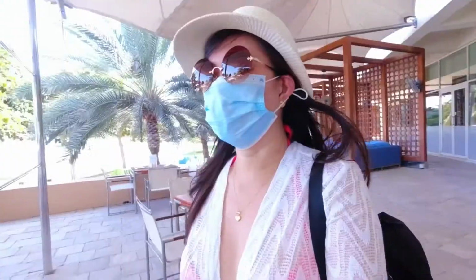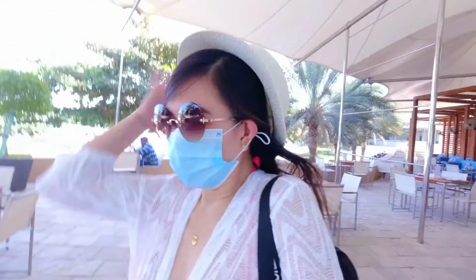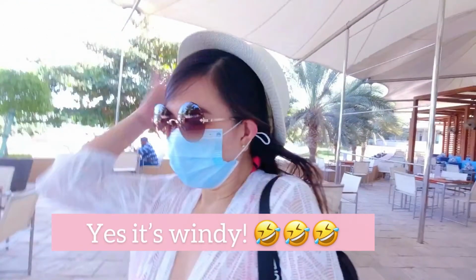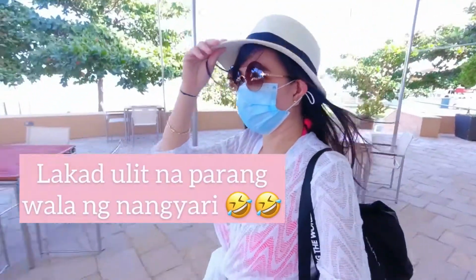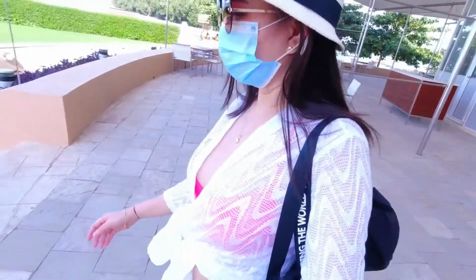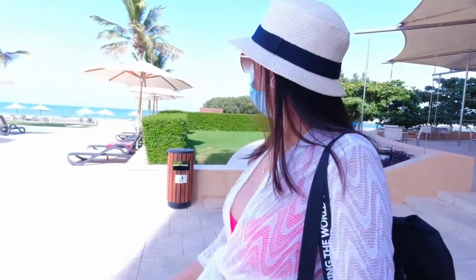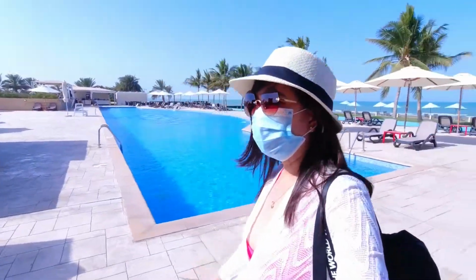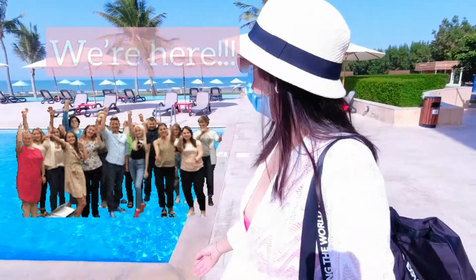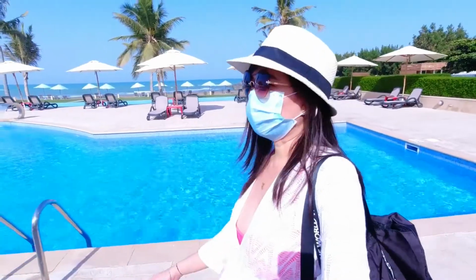Spa, guys, and I'll be seeing the boys. So, lakad-lakad. Wala sila dito sa pool. By the way, this is the pool area. There you go. Walang tao. So, ang sarap mag-swimming. Parang sinolo natin ang buong resort. So, wala naman tao. Magtanggal tayo ng mask.